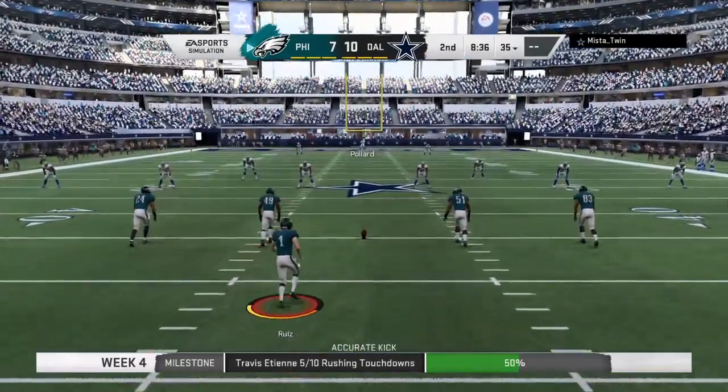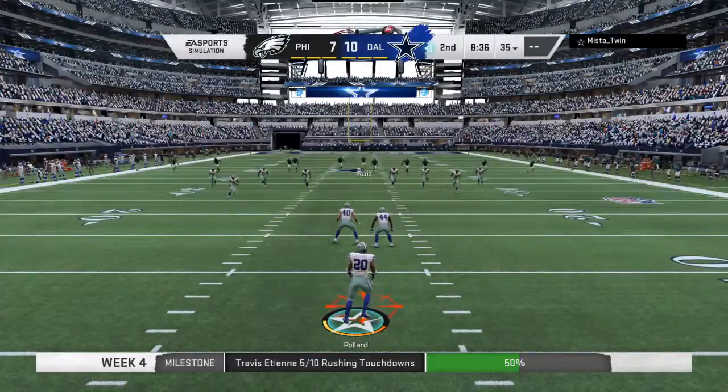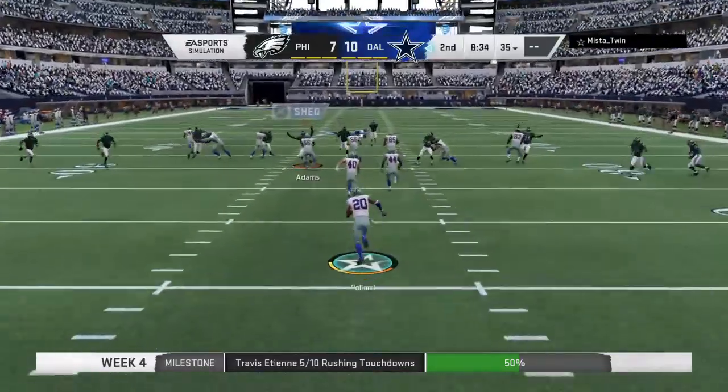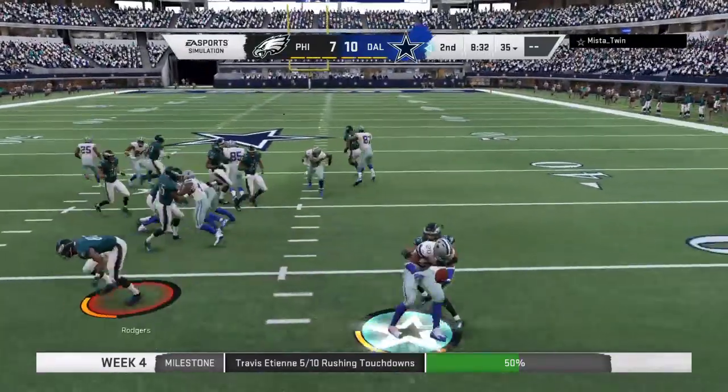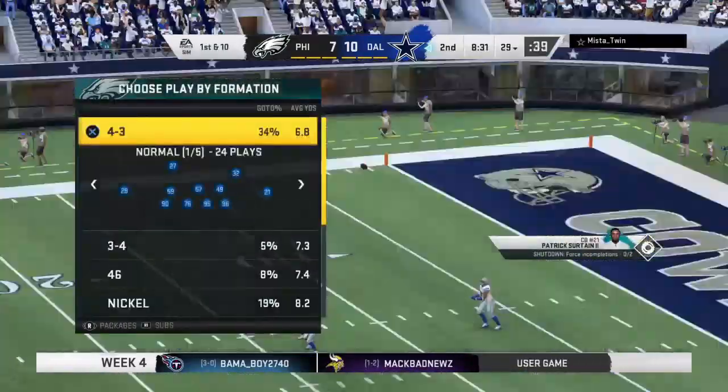So just a 3-point game now as they send this one away. This one taken from the 7, and it's a pretty good return here as he'll get it up to the 29-yard line.